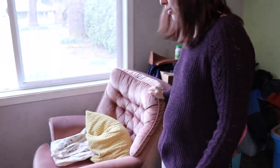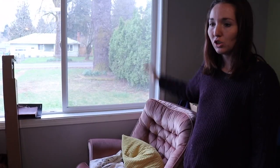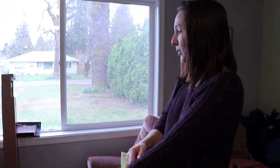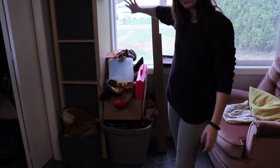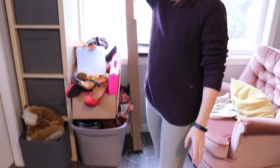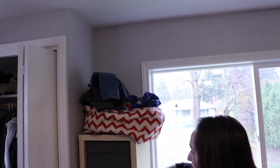This is where I sit every morning. I open up the window when it's warm enough and the sun is shining, and I let it just hit my skin because vitamin D is a real problem. Here is boxes of anxiety. So I have boxes here, and then on top of this shelf is another box of anxiety.